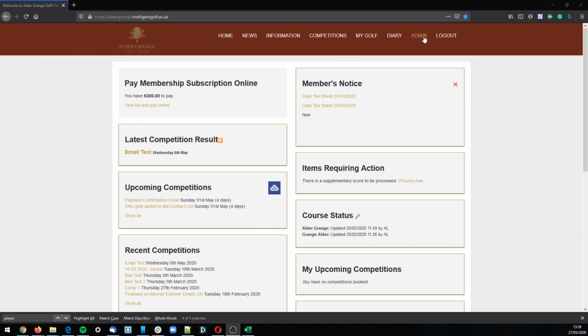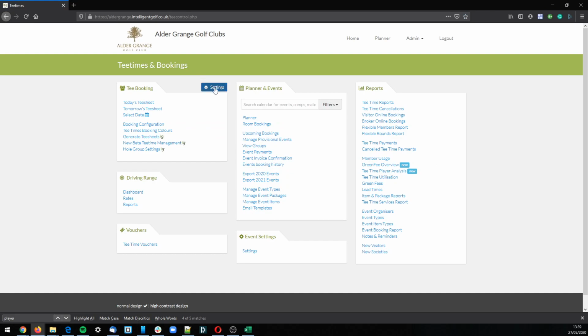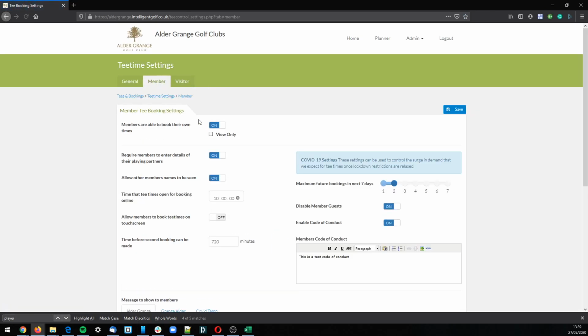So I'm going to start off by going to the admin tees and bookings and settings and member tab. Here you'll see the maximum future bookings in next 7 days. We're recommending that you use 7 days for your booking rules, and depending how busy your golf club is will determine how many number of bookings that players are able to make in the next 7 days.